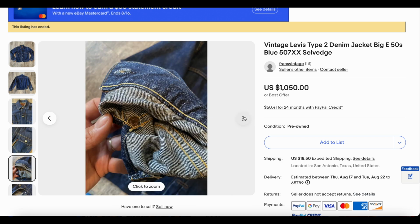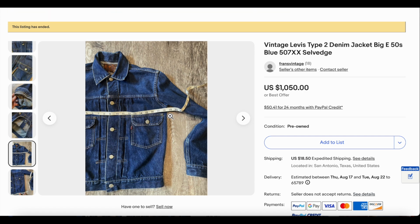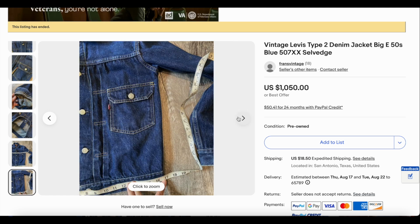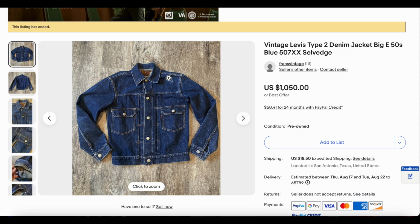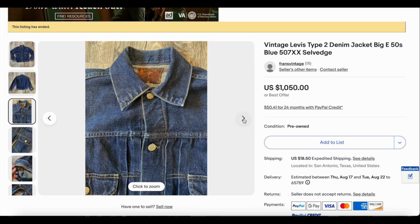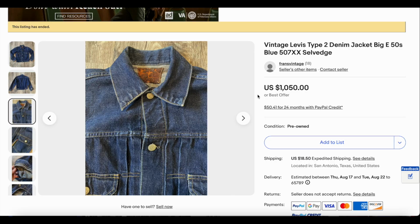Really crispy looking. Let's take a look at the size. There's the selvage. The size is not very big, obviously. We're looking at 36, maybe a 38 at the most. So pretty small, but either way, I've sold these jackets in way worse condition for a lot more than this. So pretty impressive jacket right here. And the deal was really good. This one sold for $1,050. I actually know the purchaser of this jacket, so congratulations.